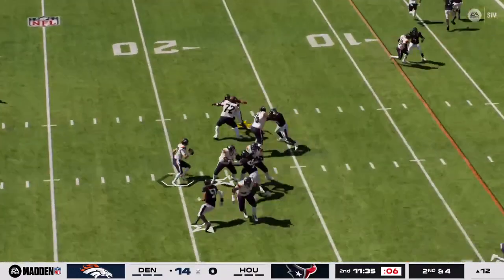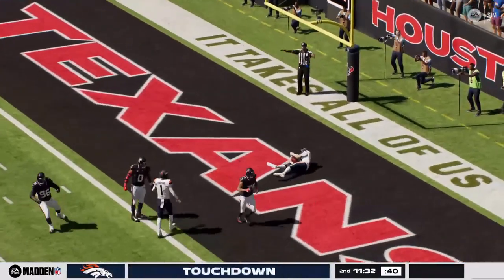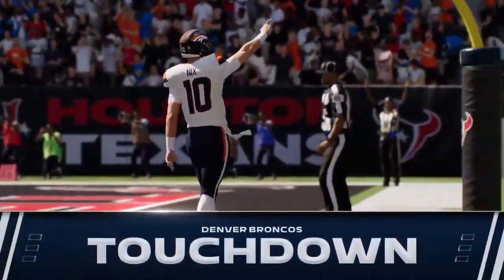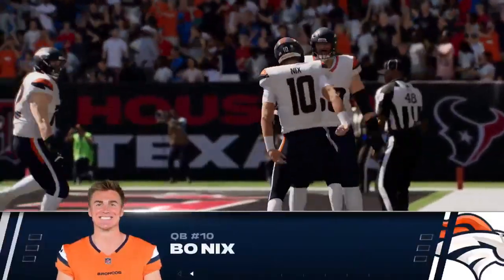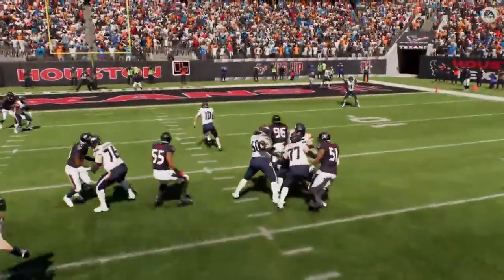Operating from the gun. Nix. Now he's going to step up and run. And he'll take it into the end zone for a Denver score. Bo Nix with his 2nd touchdown here in this first half. And the Broncos take a 3-touchdown lead.